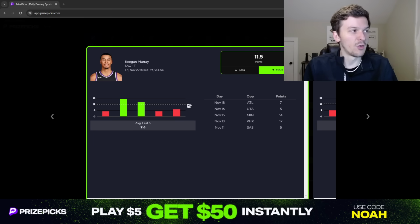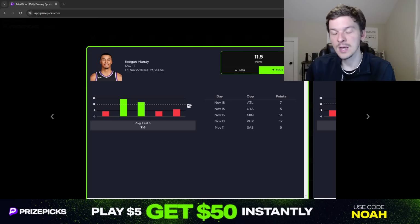So as long as Keegan Murray doesn't just shoot like 20% from the field and 20% from 3, I like our chances of getting 12 points from him. He's going to play a lot of minutes as long as the game's competitive, which this game against the Clippers should be. As long as he doesn't get in foul trouble either, obviously, that's a concern.